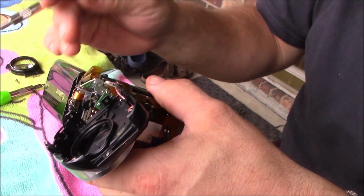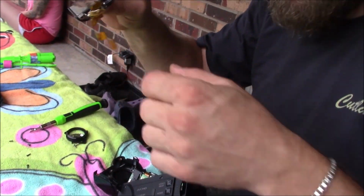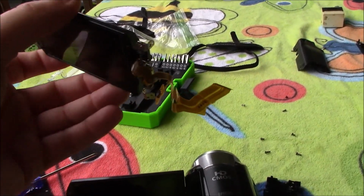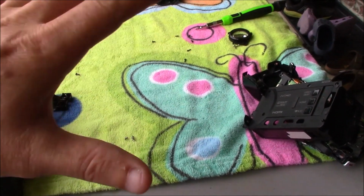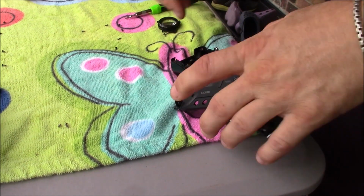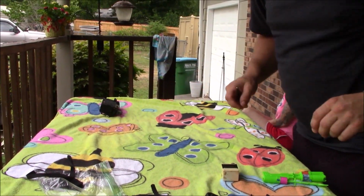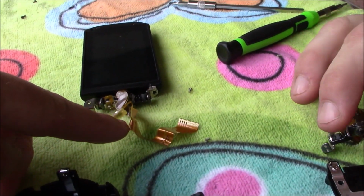A very tedious job here. Ta-da! Got it free. Awesome. Free at last! We got us a new screen. So now I'm going to set these parts right over there. I need like a little part box. I'm going to actually put this all back together, so it's ready in case you need another part. I will put it all right back together exactly to manufacturer specs. So this ribbon we noticed got torn.